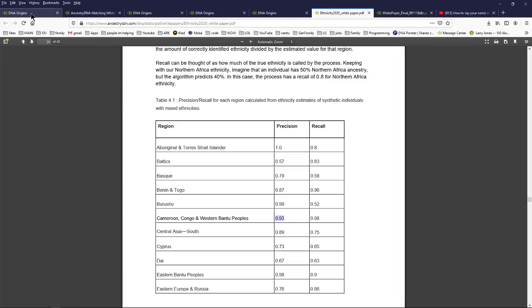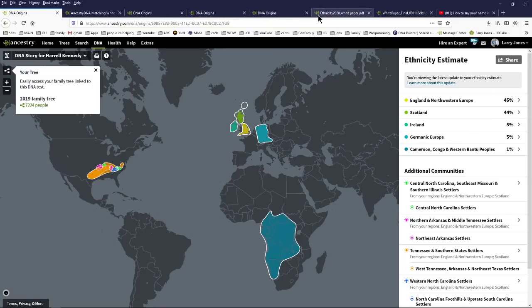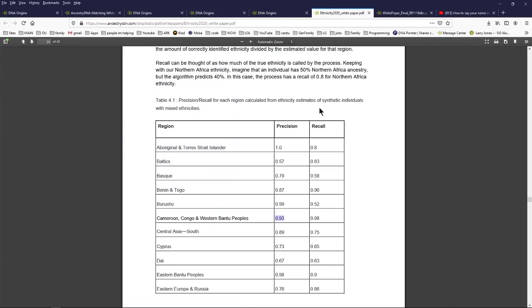So we come up here and, of course, the father-in-law, it's 1%. So what this is saying is there's a 98% chance that that is the correct ethnicity. And the value of 1% is 93% probable. So at 93% chance of 1%, that would still round to 1%. So you can pretty much depend on that.